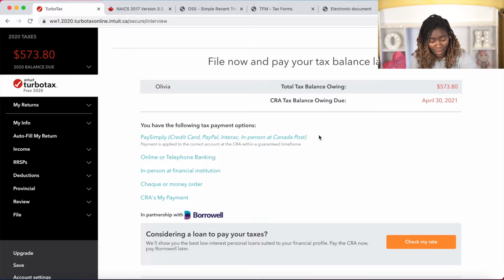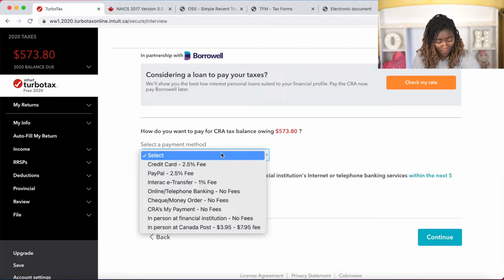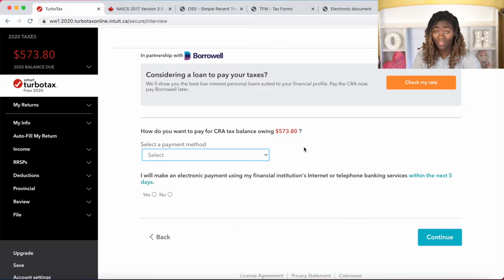And then I can file this now, pay later, or I can go here and pick a payment method and pay now. But that's pretty much it. That's how you file your taxes doing Uber, that's everything that you need to fill out for those specific boxes.